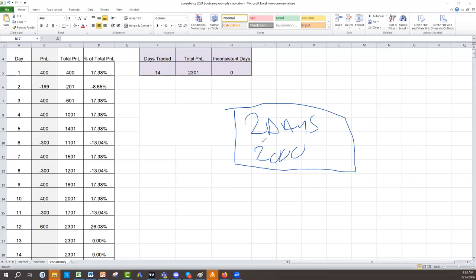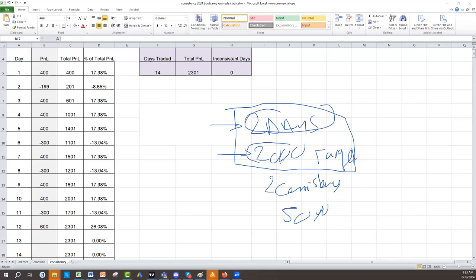And you guys record, write notes, and stuff. If they tell you you can pass in 2 days with a 2K target, but you need to show 2 days of consistency where the consistency is 50%, so no profit should be more than 50%, you know already that you need to have a game plan. Within those 2 days, you are going to take the target and divide by two. So now you say, okay, on day one, no matter what, I cannot make more than $1,000, because if I make more than $1,000, I'm going to trigger the consistency rule.